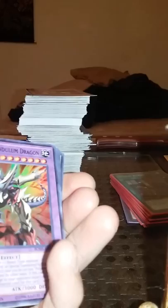I love this guy. Very beat up, though. See that? There's a few cards like that. No, that's the first one that's been that bad, I won't lie. But he's a very powerful card for my deck. So he can be beat up. He's going to be played anyway, even though he'll be put into a sleeve. Odd-Eyes Pendulum Dragon. I needed him, so I'll let it slide.